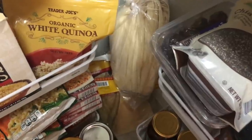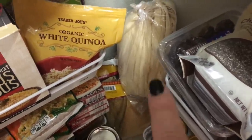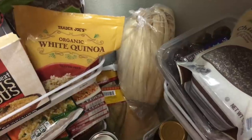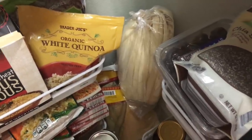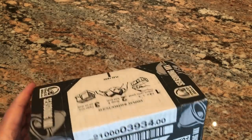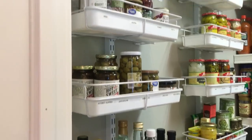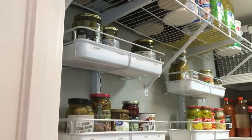I don't know if you can see it, but in the corner here, this was something else I got at the Mexican market, and that was three packages of the corn husk for tamales. Yeah, that was part of that haul too. And I ordered 24 1-ounce packages of Taco Bell seasoning. This was from Amazon. So here's what our pantry is kind of looking like.